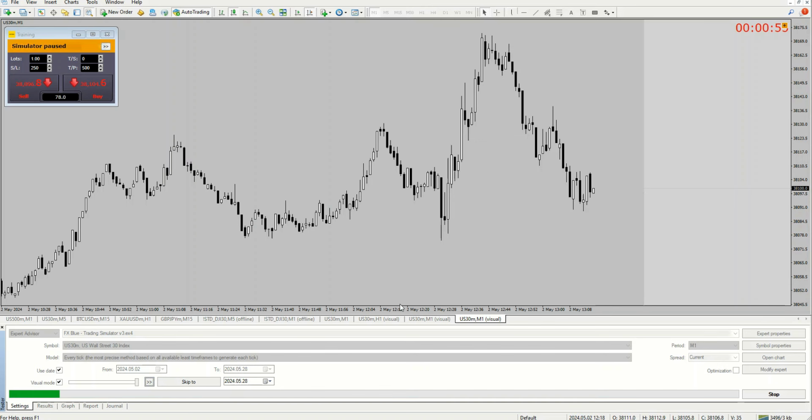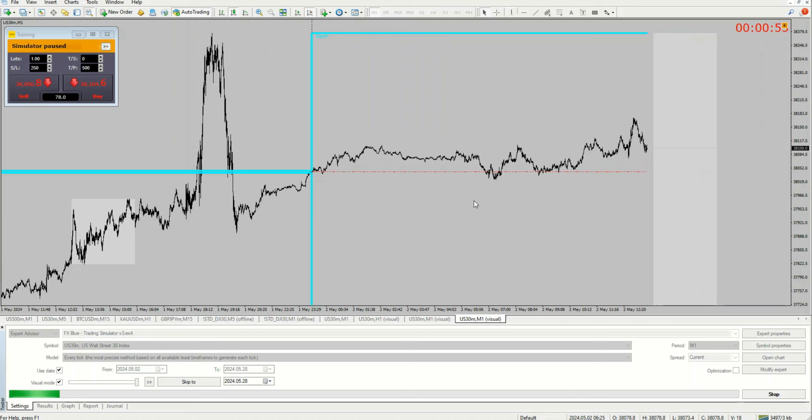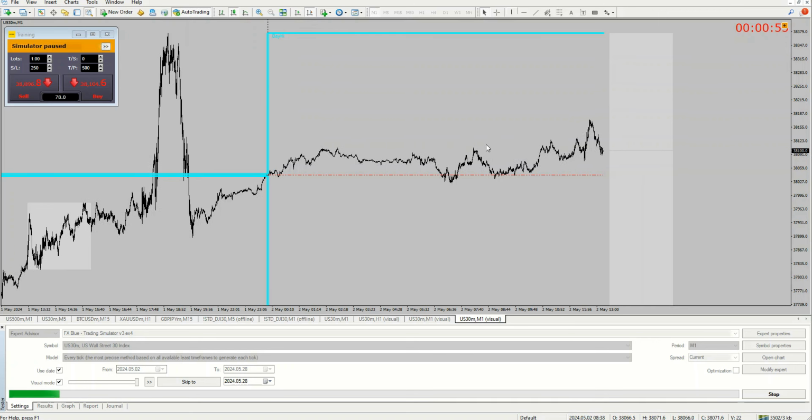When things are like this, that's when we come to the screen and go to a 5 minute chart, and that's when we start identifying trap volume before the session, because these are our criteria, and you guys love ignoring this one. I told you, for us to have trap volume, they have to be playing on the closing price.